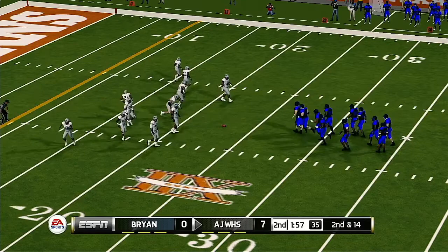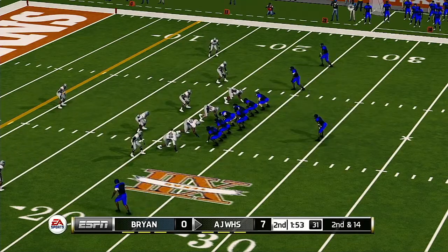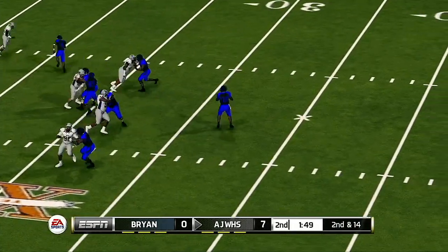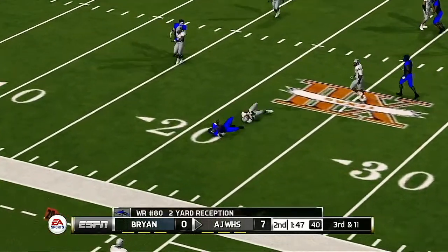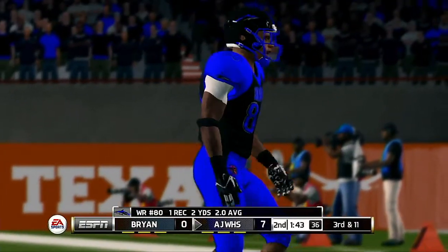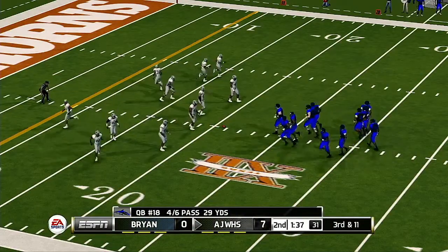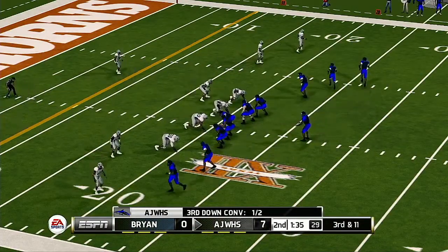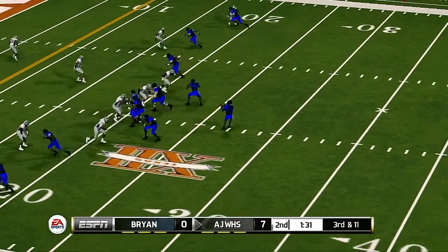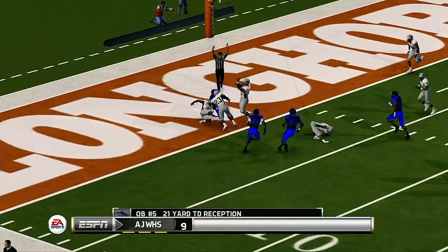And this is the 8th play of the drive. Makes the catch, and he's got nowhere to go. Third and 11 here. Ball on the 21-yard line. They'll spread the field here. Let's see what the defense does with a five-wide look. Punt out in the open.